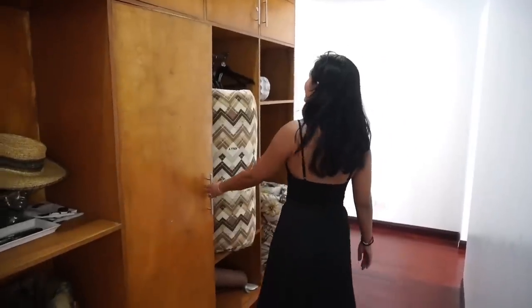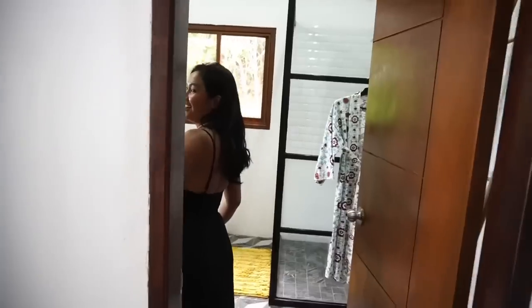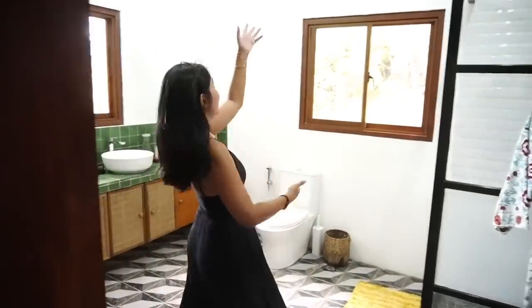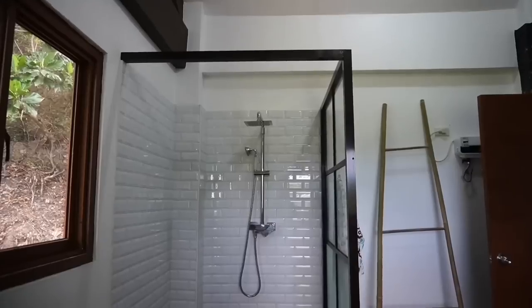Okay, so this will be the last part of this room tour. This is the second bathroom. Welcome. Wow, the space. With the chandelier, and with the kimono that Martin would probably wear. Oh yeah, I will wear it. Oh my gosh.